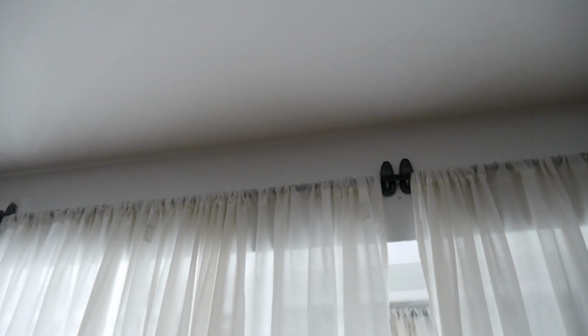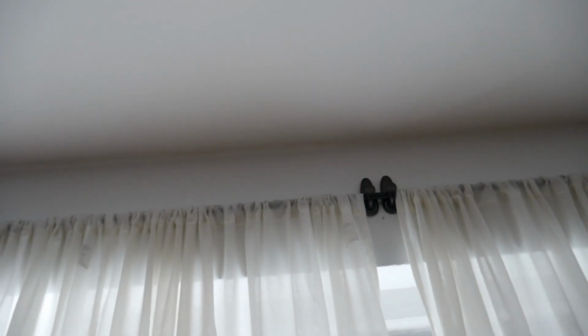I just had to show what the real MVP of my apartment is. It's the fact that these hooks have stayed on for 3 years, and in the most destructive way. I don't know if you can see, but it's the sticky hooks and then there's tape, but the tape has lasted for 3 years.